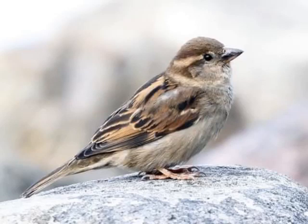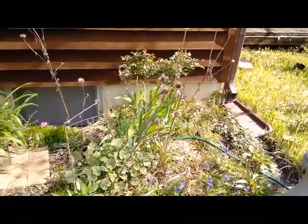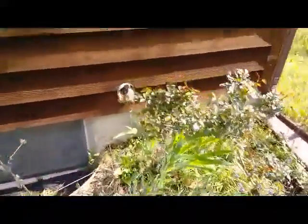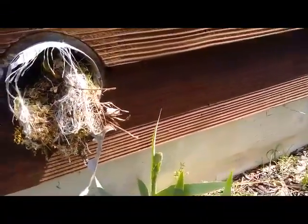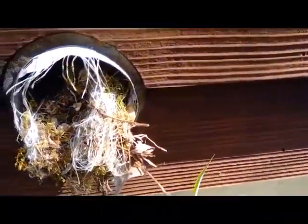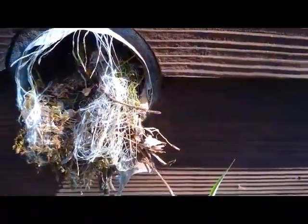In just a second, I'm going to try and show you a nest of a house sparrow. As you'll notice, it nested in an old dryer vent attached to the side of the house. In it, you can see some dried up moss, some branches, maybe a little bit of tarp, things like that. There is a female in there, and there may or may not be eggs. I haven't been able to get a good view inside the nest, and I don't want to disturb it too much, but there's a nest, proving that sparrows will nest just about anywhere.